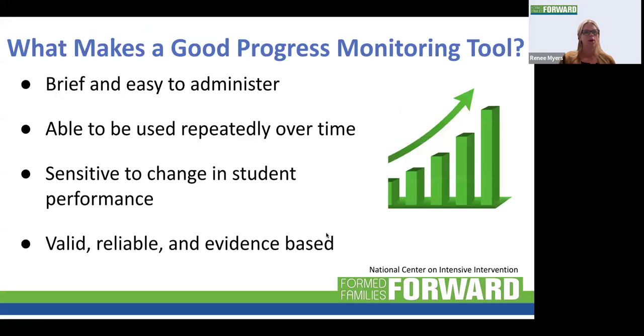We're going to skip through this one. So what makes a good progress monitoring tool? Some key things when you're looking at the tool that's going to be used to monitor progress: we want to use something that's brief and easy to administer. Teachers are very busy in their classroom, and we want something that they're able to use consistently. And if it's not time efficient, it won't be done.